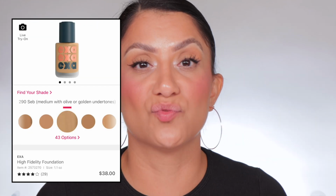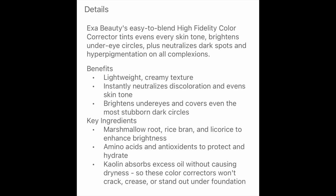This Exa is a great brand. The product I've used, which is only the foundation, is really good. And this one really did not disappoint. I love the lightweight, the nourishing, the hydrating effect of it. And of course, the color correcting, it did the job.